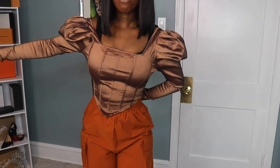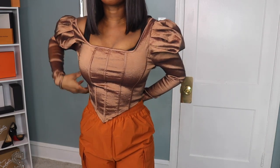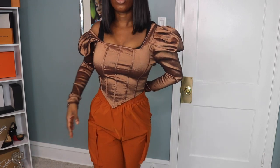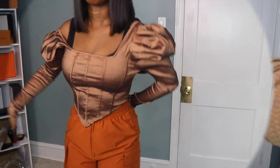Yeah, maybe I could have gone bigger, but I feel like it wouldn't snatch the waist like it's supposed to. Like, the waist is cutesy, you get me? So I'm loving the color brown of it though. It's looking quite lovely.